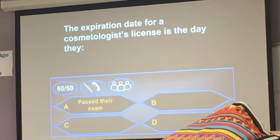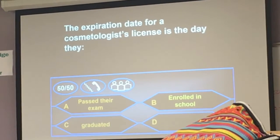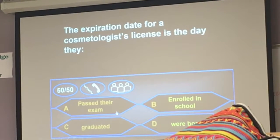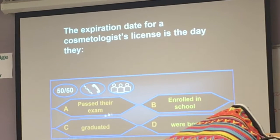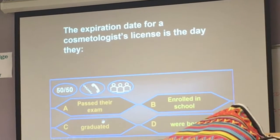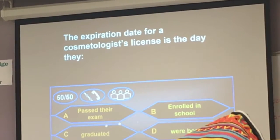The expiration date for a cosmetologist license is the day they pass their exam. Yes. So that is also the day that they receive their license or pass their exam. It's all the same day. That's what we're going by until I find out anything different, because right now they're not specifying it in writing.